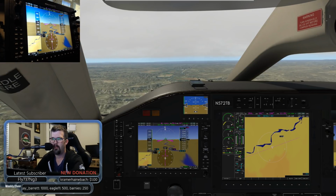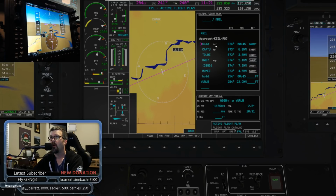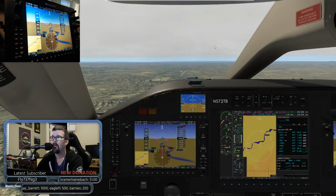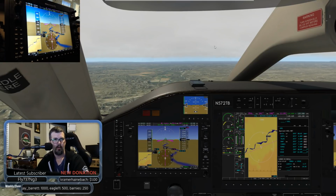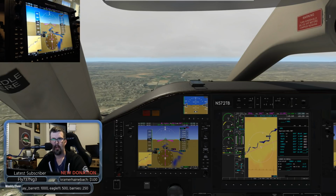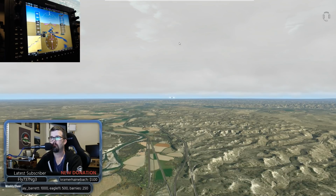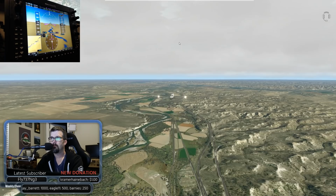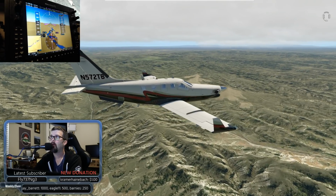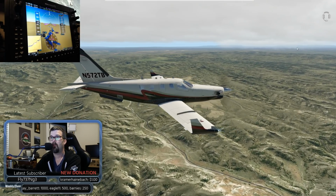Alright, so this should fly the course reversal. Yeah, I'll do the hold at URUB. 48 miles to that hold position. It's looking very good.